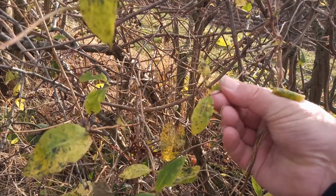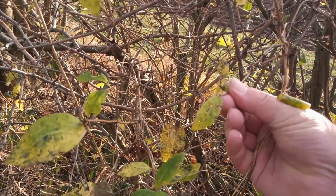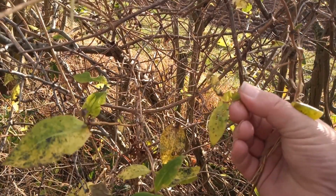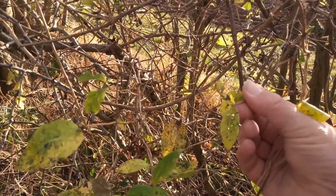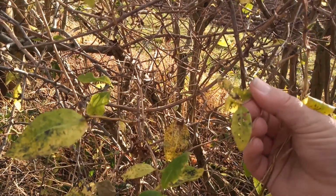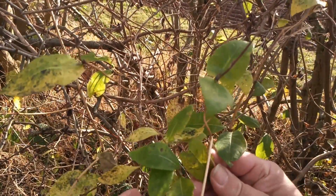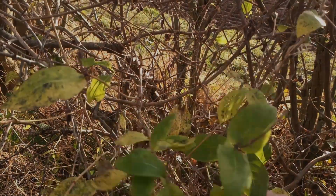There's some more up here. Amazingly distinctive, a series of small holes, just round holes largely, either side of the midrib, with, look, there might even be some remnants of the eggshell. And then as the caterpillar gets larger, it makes typical feeding signs where it takes larger chunks out of the leaf, as on that leaf there, that one.